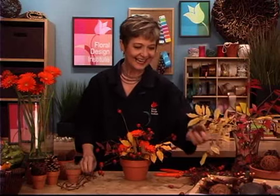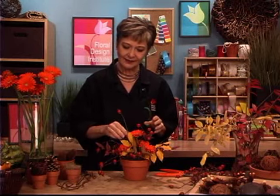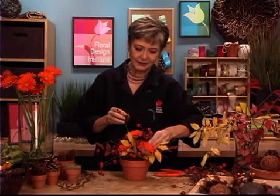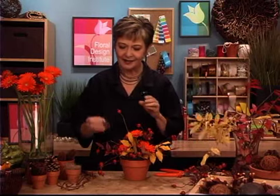Then go back and add a few more of the findings, maybe the sweet gum. Just set them in. They'll stay in place. They kind of wedge against the other materials and fill in, almost like I was tucking moss in, but instead I'm tucking in pods to fill the holes.